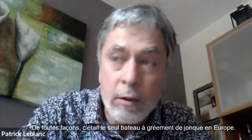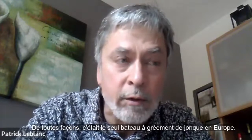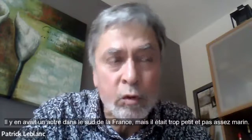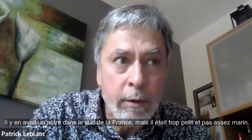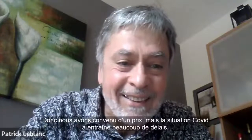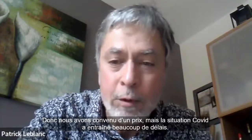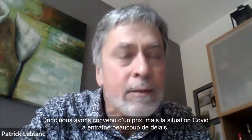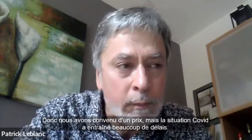And it was the only junk rigged boat that I could find in Europe. Anyway, there was another one in the south of France, but it was too small and not very seaworthy, so I didn't have a choice. And so we agreed on the price, but this was before the COVID situation. So then the COVID situation put a lot of delays in this operation.